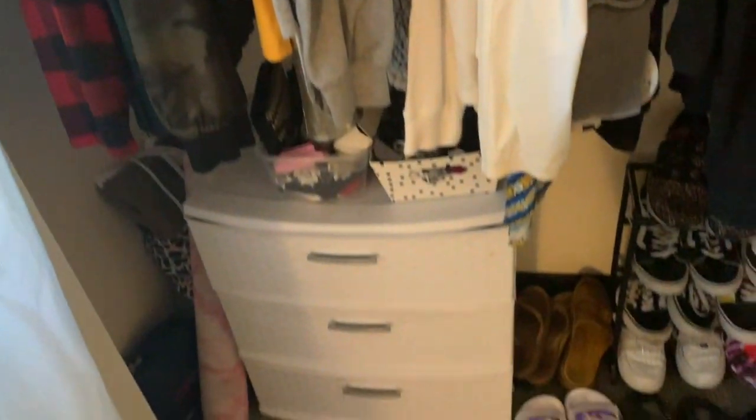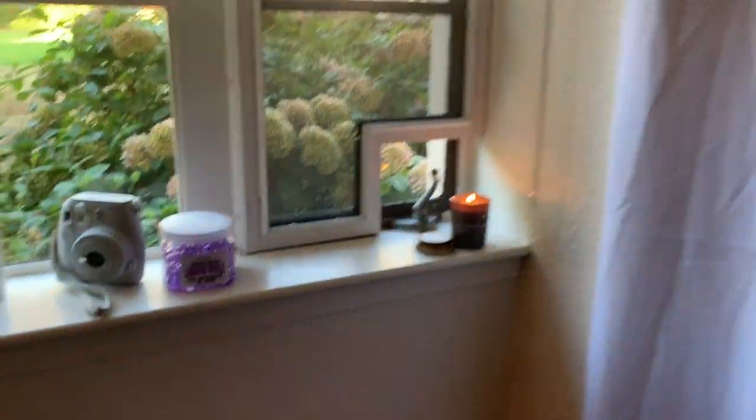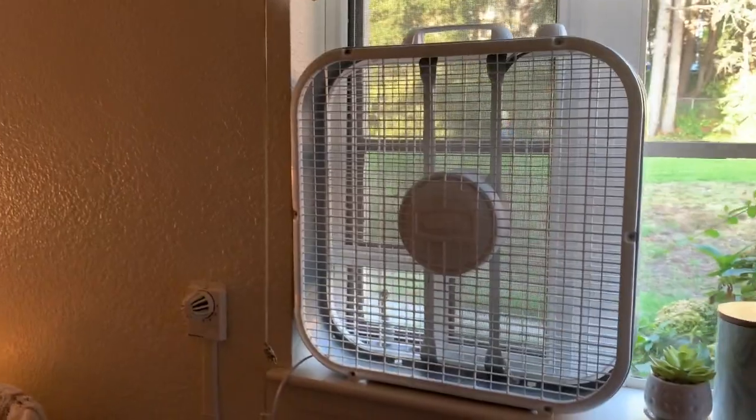This is my closet, and I am color coordinated, and I'm trying to be kind of organized. I have a lot of shoes. We made key holders, and there's our clock, and then over here I have a candle and then some extra stuff, and a fan was a must need.